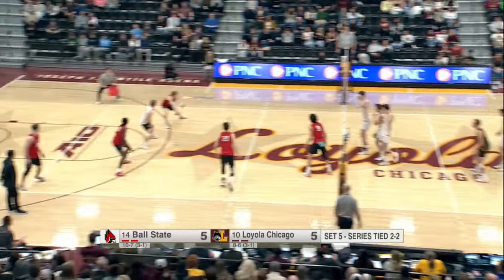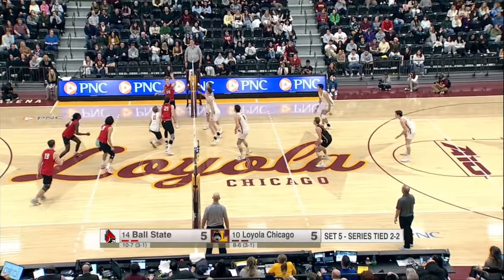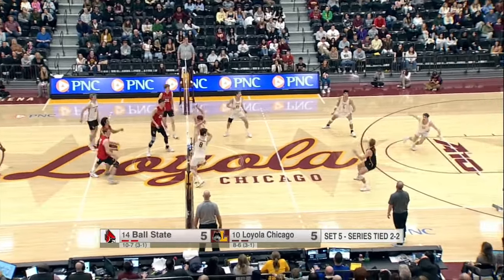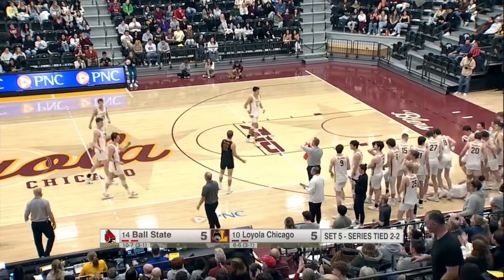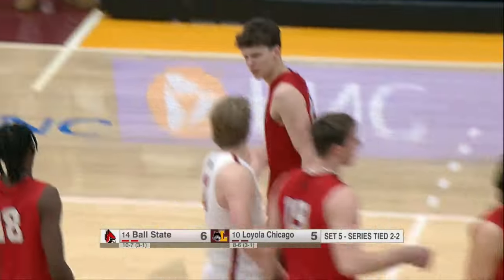Truby again. Right to Rogers again. Machado back for Rogers. Nice block there by Dean Meyer. Full swing. Savinsky Lind making some lemonade out of lemons. That didn't look like much, and he got a kill out of it. Yeah.